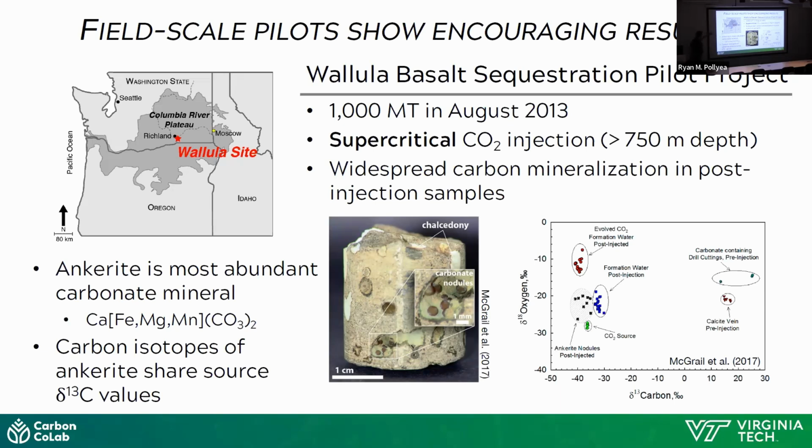So this project went forward, and the small injection, 1,000 tons. They didn't do any mass balance to calculate how much had been stored of what they put in, but the post-injection sidewall cores showed widespread CO2 mineralization, and it was shown that the carbon isotopes from the source matched the carbon isotopes from the ankerite nodules that had been formed. That's shown there on the bottom right. So there's a high degree of confidence that the mineralization was from the CO2 that was put in the ground at the Wallula site. And this project was really encouraging because they also didn't detect any leakage at the surface.